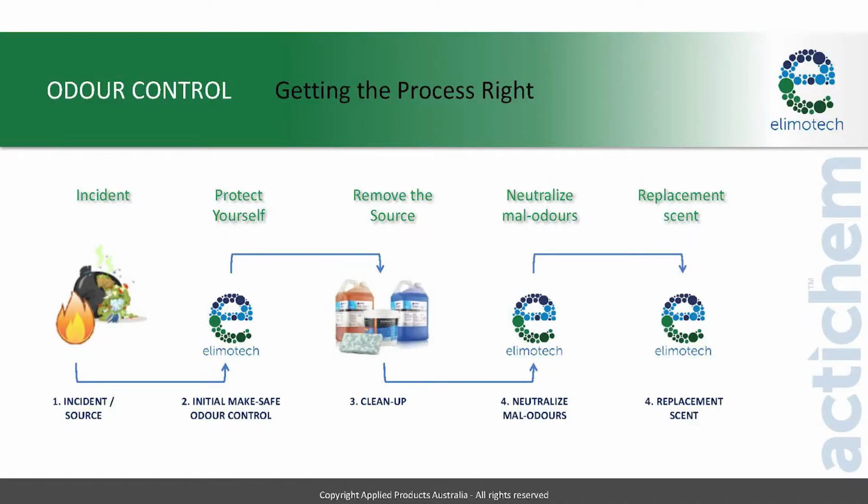However, we often need to get right down to the base of where that urine has gone. So the next step is the neutralisation of the malodours. That's where our Limotech products come in. So we neutralise the malodours, and I'll discuss that in a little bit more detail, where the actual malodour molecule is eradicated. And then finally we have the replacement scent.